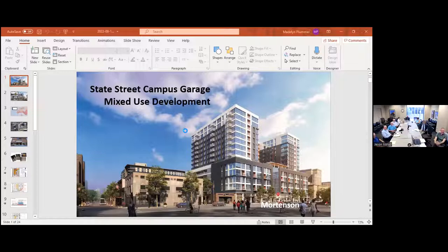One thing it does, when you think of it perhaps from a business standpoint, is it adds 600 residents to Lower State Street. A lot of the campus housing is pretty far west. What this does is add people that live, and people that buy stuff, right there in the heart. Next slide.